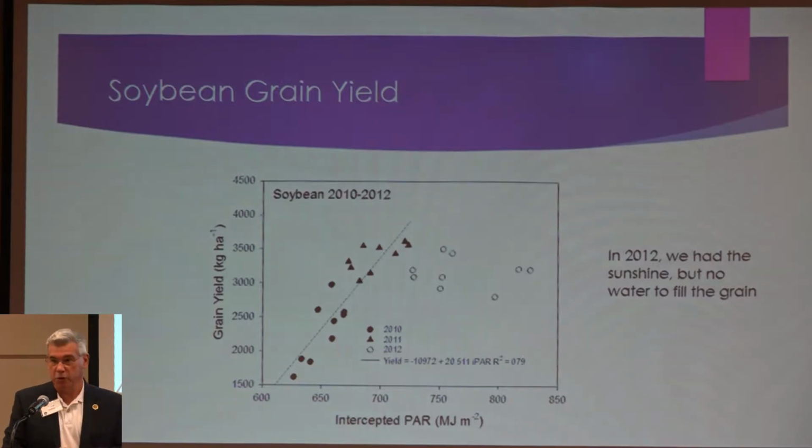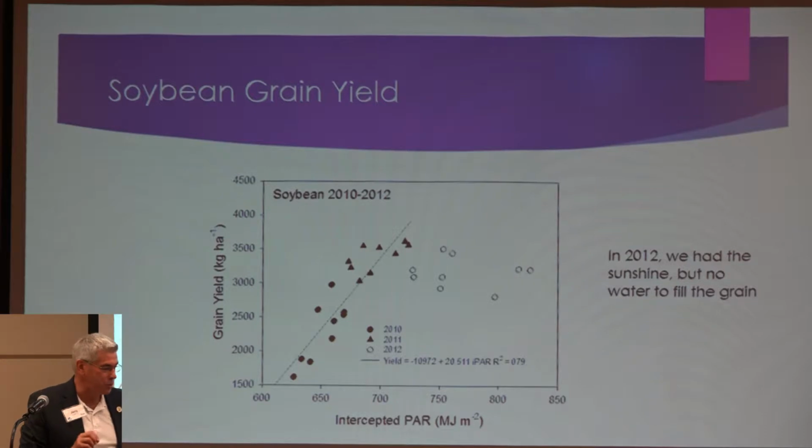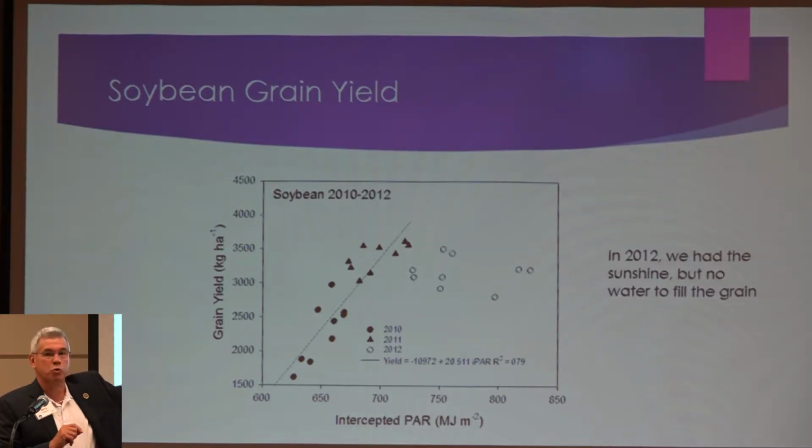This is not with water use, this is actually with radiation. This is how efficiently that plant captures radiation in all of this. This is 2010, 11, and 12. And this is how efficiently a soybean crop converted light to grain yield. 2010, we had some of the lowest radiation use efficiencies and lowest yields because we were extremely wet, we were extremely cloudy, we had low radiation. 2011 was much more normal.